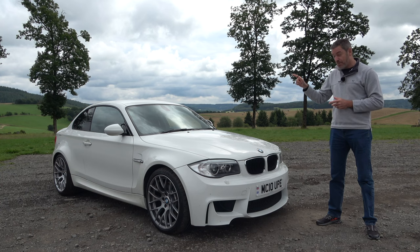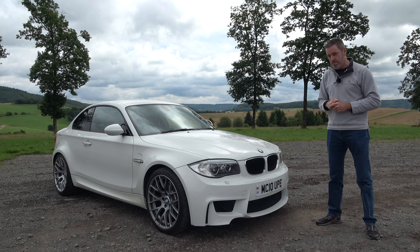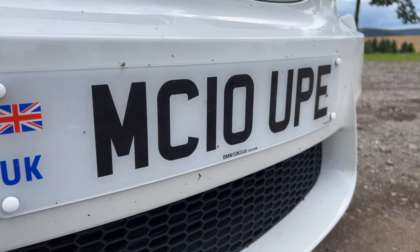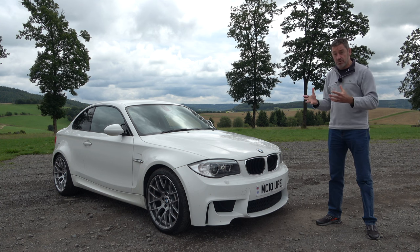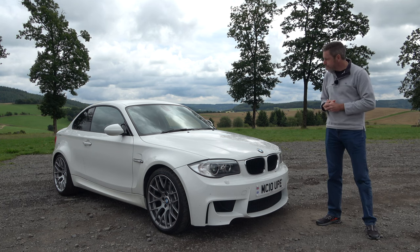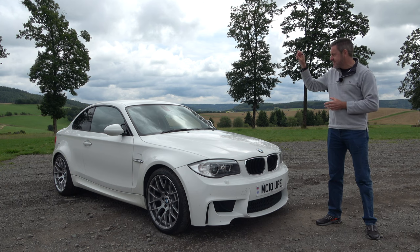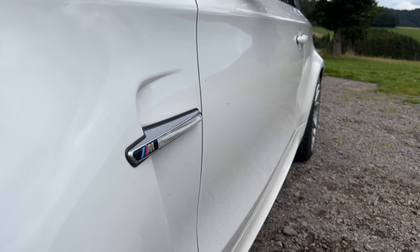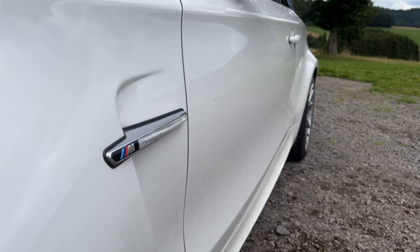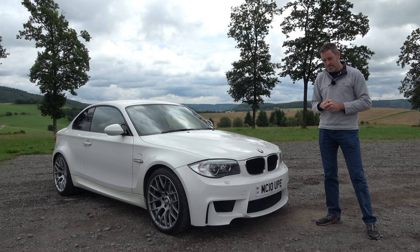Now, the proper name for this is a BMW 1 Series M Coupe. But most people just refer to it as the 1M. Arguably, it's the predecessor to the modern day M2. It's a 3-litre straight six manual gearbox, rear wheel drive M car in a very small package. It has all of the ingredients for the ultimate driver's car.